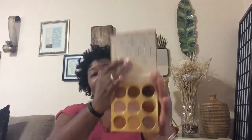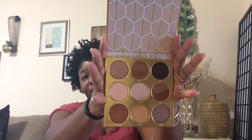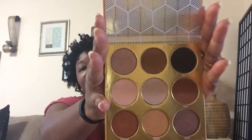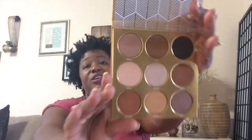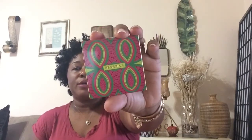The packaging is gorgeous on the outside. But the shades, oh my goodness. They are a woman of color, very friendly. Aren't those pretty? I'll have to come on and do a swatch and let y'all check those out. But they are just some really, really pretty shades. So I picked up this Juvia's Place. This is actually a blush. And this is Sephora. This is the name of the blush, I guess it is. But yeah, that one there.